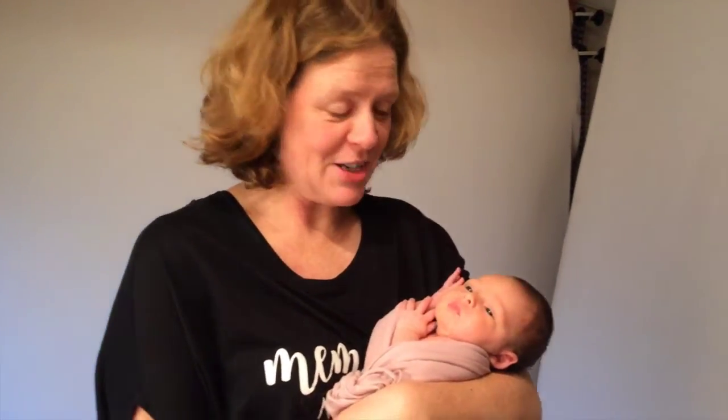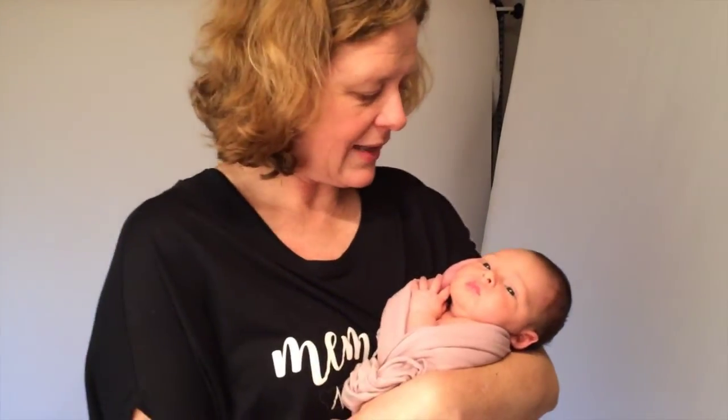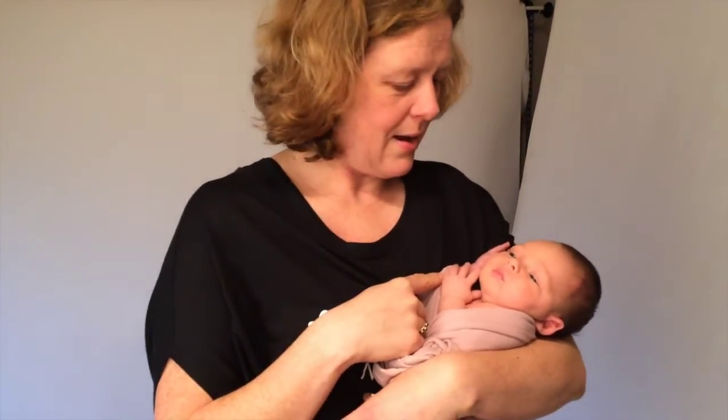So we're just having a chat with Mum and Dad, and Mum was telling us that when they had scans done, Darcy had her hands up by her face all the time, and now she's very comfortable doing exactly the same thing. So that's worth thinking about, just making sure your baby is maybe doing something that they did in the womb that they were used to doing that makes them feel comfortable. Just thought I'd add that in.